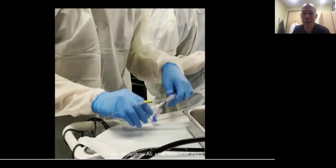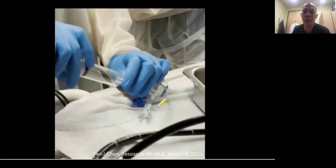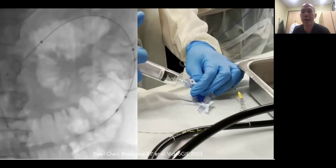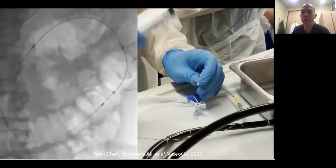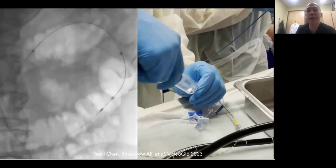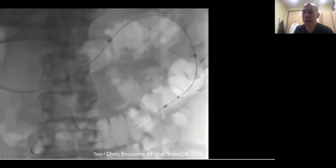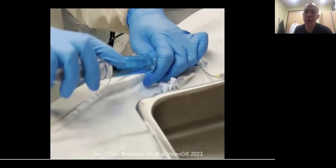So here it's reattached. And you can see here the distal balloon getting inflated with air, and we'll give you a fluoroscopic image. And you clearly see here we are occluding the distal bowel very nicely. And then we infuse air again in the proximal end to occlude the proximal end. And we then use contrast and saline to fill in between these balloons on a separate port.